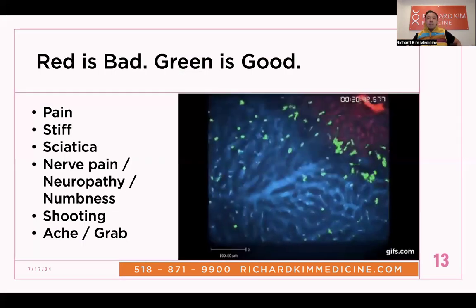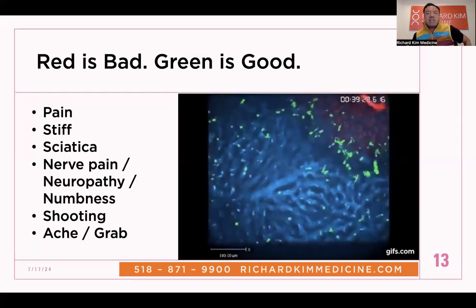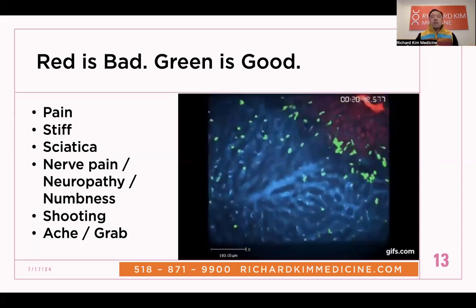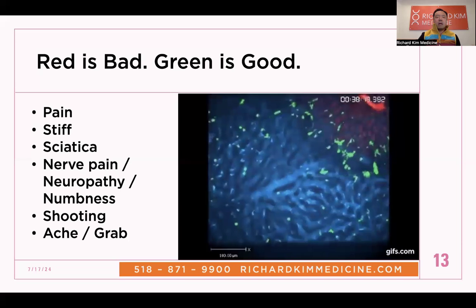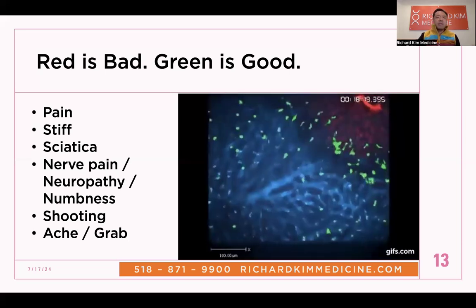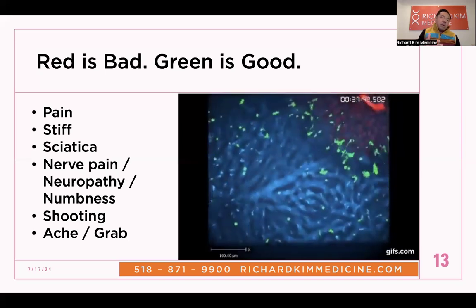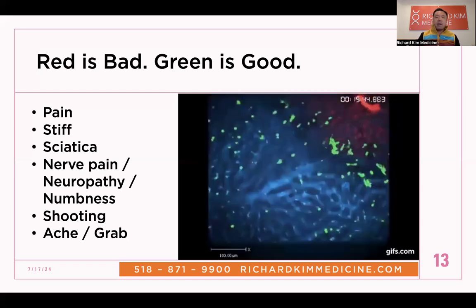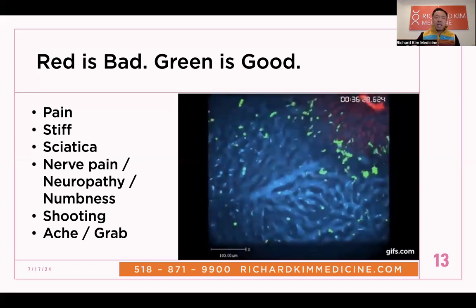This is a good video example of when stem cells are attacking an area. So red is bad here, green is good. The red is where we see pain, where we see stiffness and sciatica arising from. So being able to input these green healthy cells into the area helps eliminate that pain.